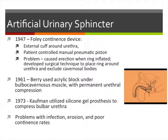So moving on a little bit, looking at the artificial sphincter, historically, there's actually been a historic timeline for this sphincter device. In 1947, Dr. Foley came up with the first continence device, and this was basically an external cuff that he placed around the urethra, and there was a pneumatic piston, and patients would basically control this manually.